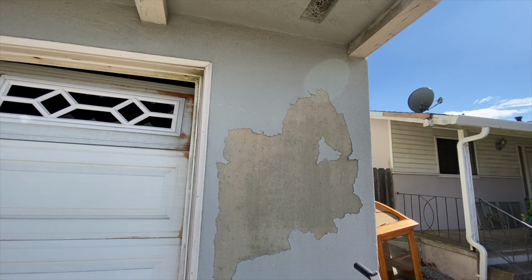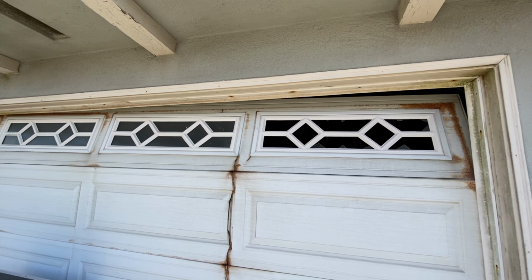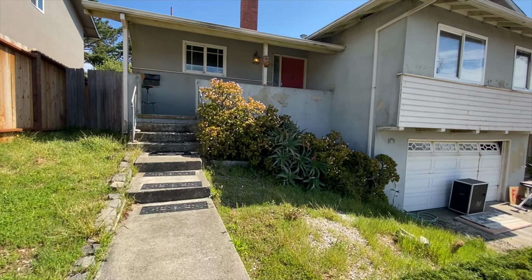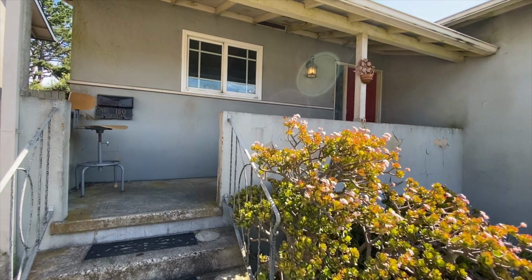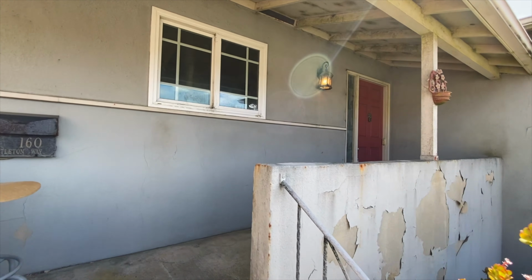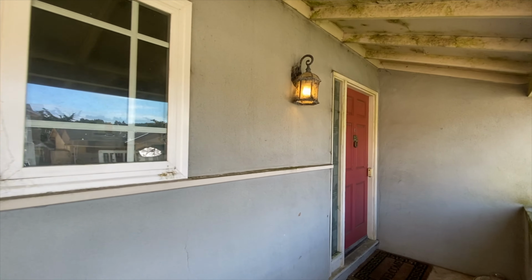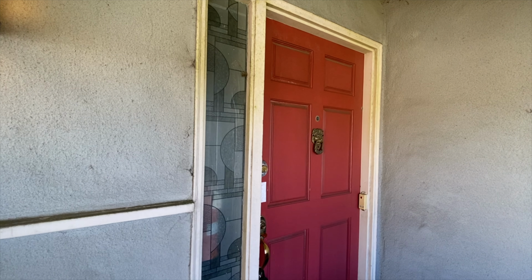As you can see, the paint is peeling off of the exterior and the garage door is falling apart. The house is on a steep hill in a windy part of town. It has 3 bedrooms, 2 baths, 1,300 square feet, and it was built in 1963. As you get closer, you can see more paint damage and the dirty exterior.